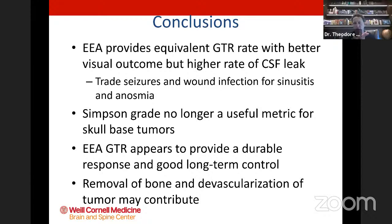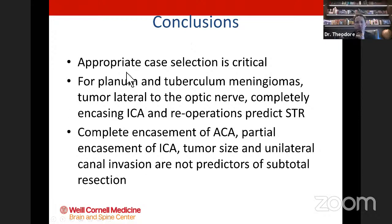Simpson grade, I don't think, is a useful metric for skull-based tumors. That's a whole separate conversation, but more and more papers are coming out showing that post-op MRI scan is probably a better metric for recurrence than your subjective assessment when you're doing your surgery. Endonasal surgery appears to provide durable response and good long-term control if you choose your patients well. Removal of bone and devascularization of tumor may contribute, right? We're taking off all the bone through our endonasal approach, which you don't always do through a transcranial approach, and that may explain why you get good long-term control.